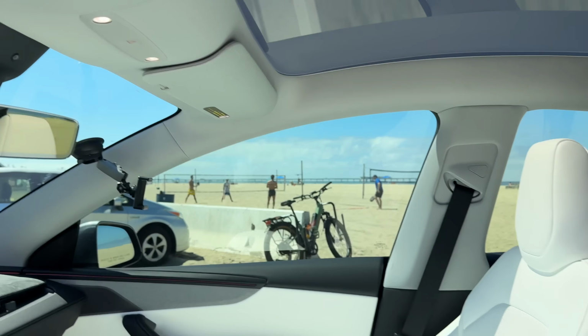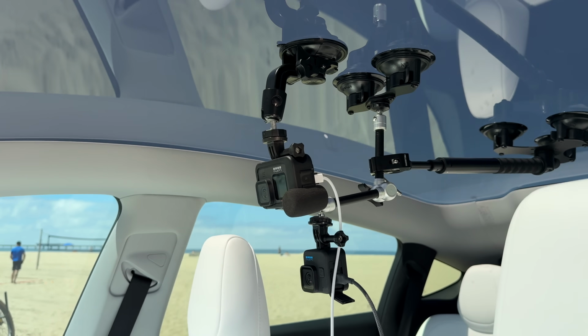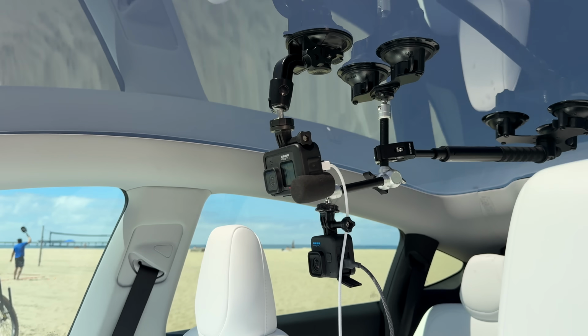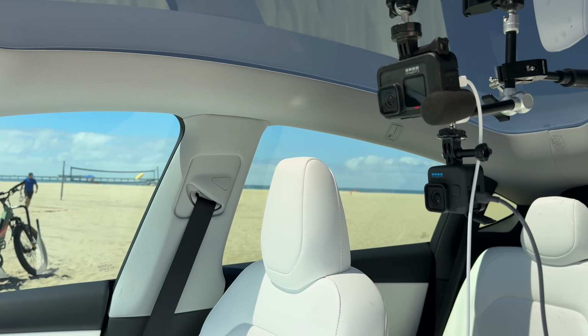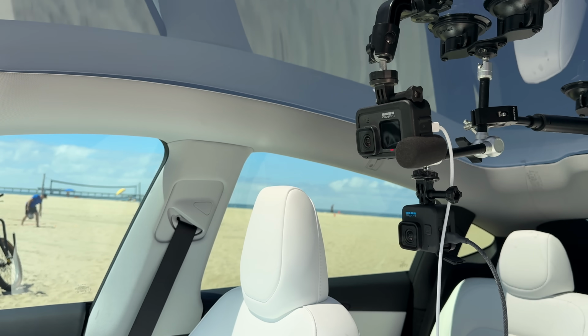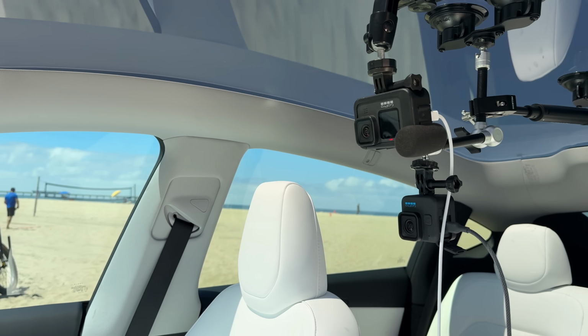Here's where our setup is. So I've got 2 GoPros. One of these is going to be running 24/7, non-clip, non-cut. The other is going to be a time lapse. So there will be 2 videos. I'm going to load up the raw video, and then the clipped one will be part of this video you're watching now. Let's go look at the software.